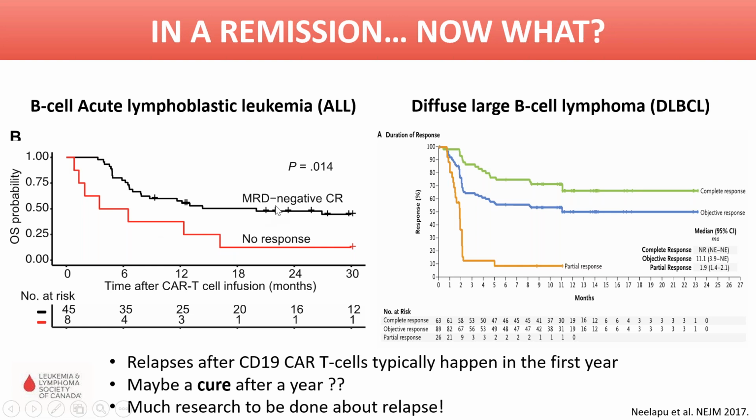But again, there's a lot of patients who unfortunately relapse, and that relapse again tends to happen within the first year after CAR T-cell therapy, and then the line tends to become more of a flat line after that point. So, relapses unfortunately do occur. They typically happen in the first year, but there is some suggestion that we may be reaching a point where we've achieved a cure after a year in some patients. And much research still needs to be done about preventing relapse.